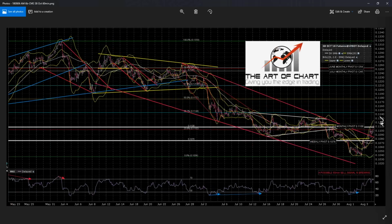Right, SB, I am getting the long-term buy signals that I'm seeing here. I am wondering about a last retest of this low. We're testing the monthly pivot at the moment. A possible 60-minute sell signal is brewing. I think that's probably going to fix. We're going to see some retracement. We might see a retest of this low.